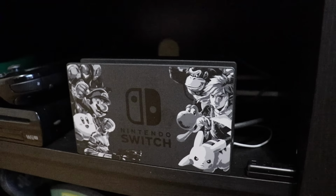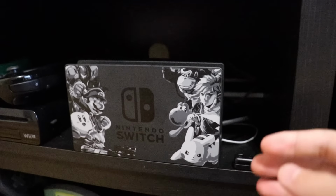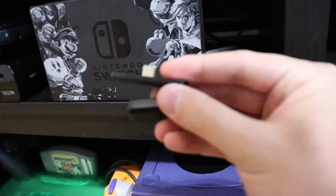The Switch is in the other room. I don't feel like getting it. And yes, I only use one Switch because Nintendo is bad at cloud syncing. Otherwise, I would be using two Switches. And right here is a Bluetooth adapter for the Switch so I can use AirPods on the Switch.